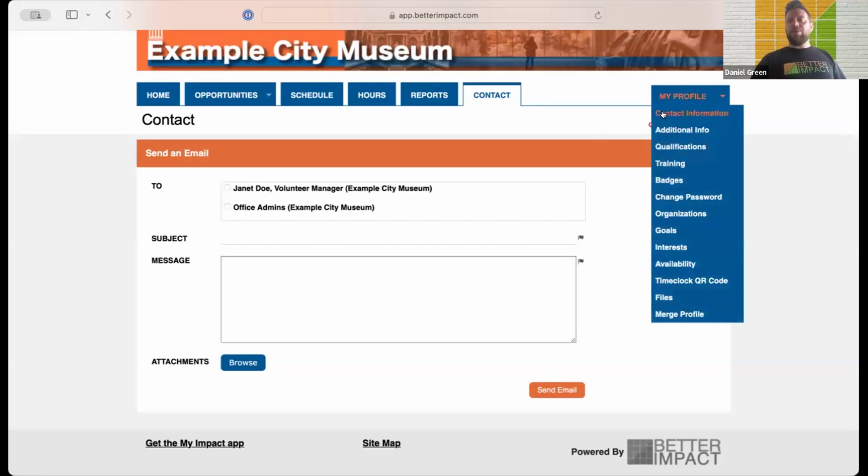So on here, I can see my own contact information, my additional information. This is everything that I filled in on the application form, plus any extra custom fields that you created as an administrator, along with qualifications and training as well.